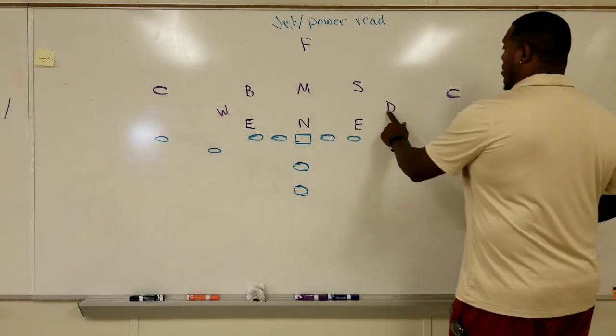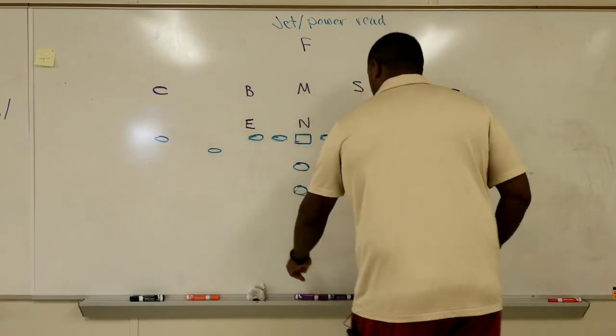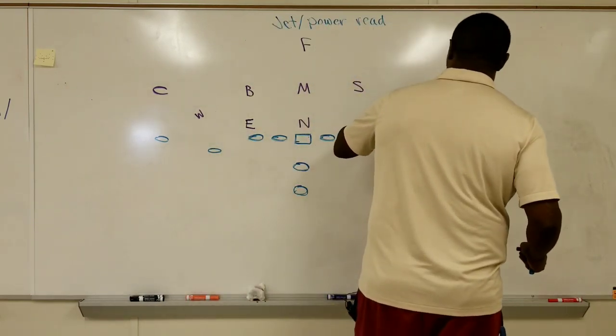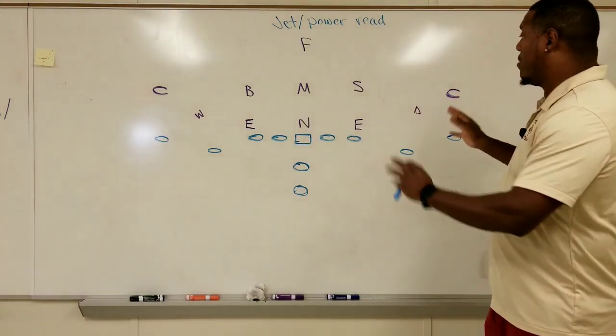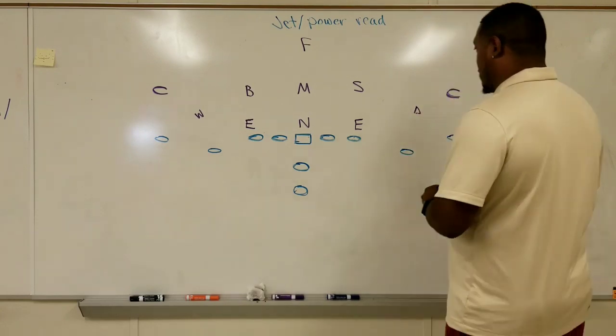Now, you can put them outside leverage number two, whichever defenders feel more comfortable with. I'm an inside leverage on number two kind of guy, but I know that there are others who believe they should be outside of number two. So whichever way you want to play it, here's the beauty of the jet power read.